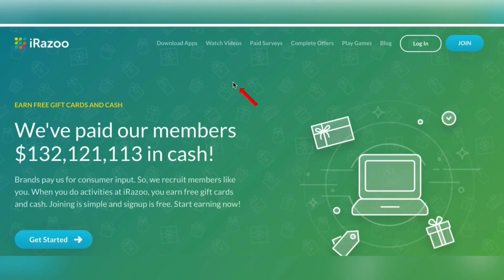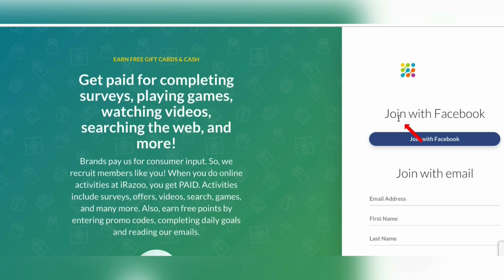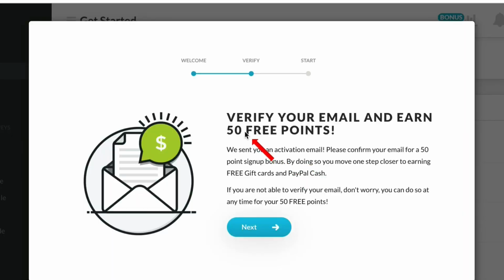And finally, this is the one that's gonna pay you the most to watch videos online. It's called Irazu.com. These are some funny names, kinda. So to get started, I think you should probably hit the little blue button right there, and then it will load and take you to this. You can join with Facebook, or you can join with an email, and they're gonna give you 50 free points right off the bat as soon as you verify your email, so you're gonna wanna do that, okay? And again, we're getting PayPal cash here.